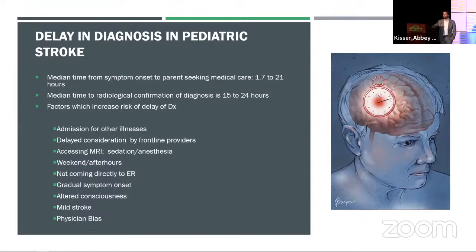And for us, if it's at night, it's a matter of if an adult MRI is available. And along that line is having adult MRI technologists also being comfortable working with the pediatric population. Weekend and after hours can be difficult, whether or not someone has to come in from home, or there's anyone staffing the pediatric MRI at that point, or we just have the availability of staff.